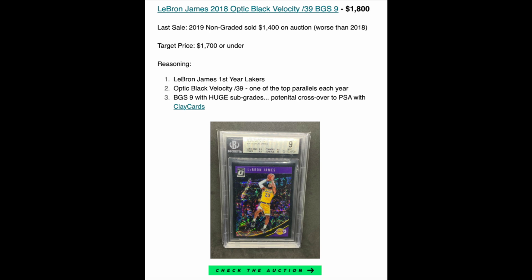And I sent out a BGS 9. I think it was around $1,700 for the BGS 9 or best offer. If someone was able to snag that thing for around $1,500, I remember that the subgrades were 8.5 centering, 9.5, 9.5, and 10. So really strong subs. The centering was at 8.5. There was a possibility to get a crossover there to PSA 10 if PSA went light enough on the centering. Can't say for sure. You just got to test it. But still, really would have been a great buy at the time, considering this PSA 10 just sold for $5,200.